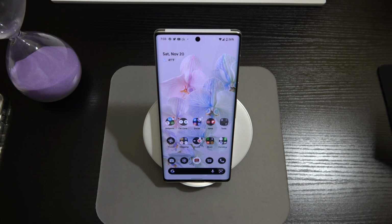Now, I'm going to start off by saying, I got to give a big shout out to Pixel. Hashtag Team Pixel all day. When this phone first came out, there was a lot of hype surrounding it, and there's actually still a lot of hype surrounding this device. I was just like, this device just can't be as good as what people are saying it is.